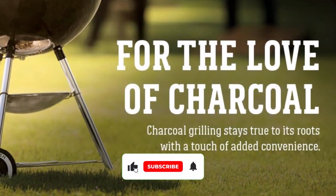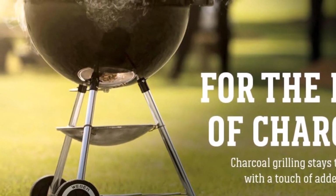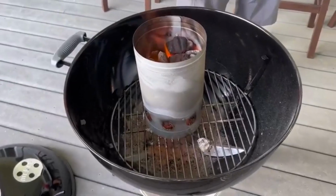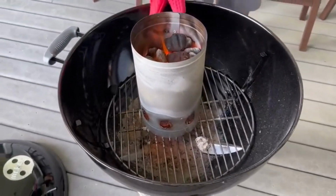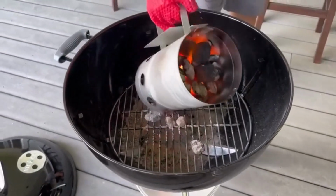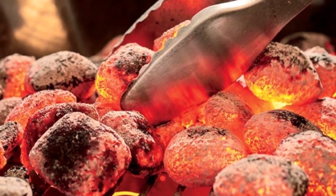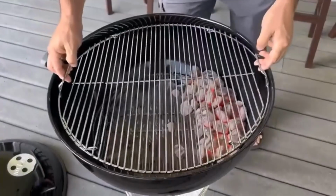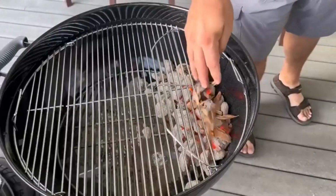With enough space to cook up to 13 burgers, steaks, chicken breasts, and more, this grill is perfect for feeding a crowd. The removable aluminum ash catcher makes cleanup a breeze. What we like about it: efficient heat retention, easy temperature regulation, simple cleanup process, convenient lid hook. What we don't like about it: less suited for heavy meats.